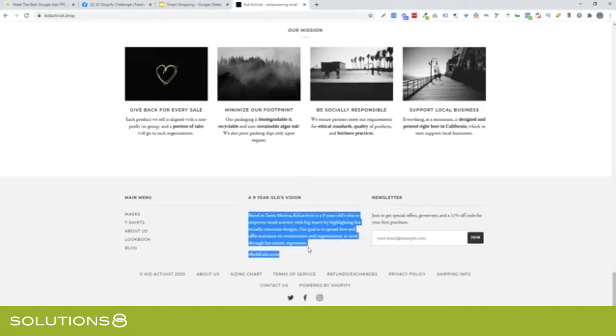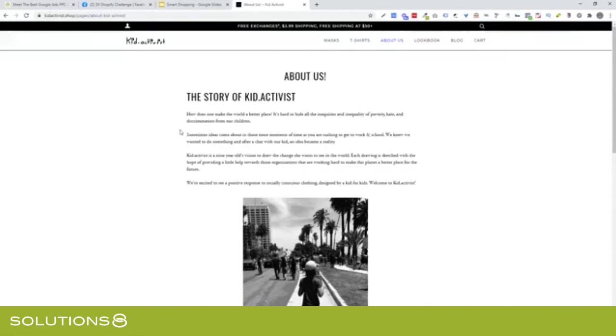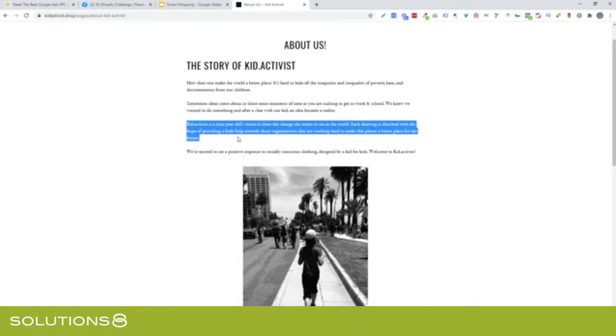Wow, dude, this is a 9-year-old's vision. See, that's, I want that here. Holy crap, I've been on this site for minutes and I don't know that. 9-year-old's vision to draw the change she wants to see in the world, each drawing a sketch with the hope of... Oh man, this is a great, great, great story. You need to make this front and center.